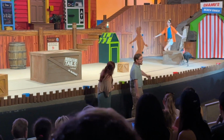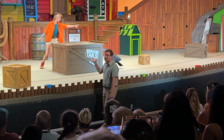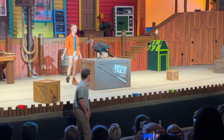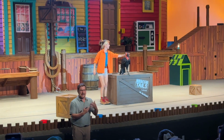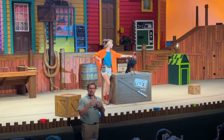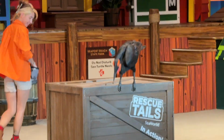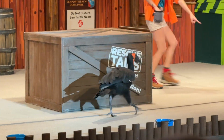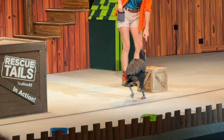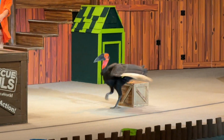It's Newman, our African southern ground hornbill. Wow, hey there, Newman. See, he's just telling everybody hi. He actually uses that crate, and it's a natural behavior. He uses his beak like a tool, much like an axe, and that extremely tough bill helps in foraging in hard-to-reach areas. He kind of reminds me of me. He seems to love being on the stage. Newman here is 21 years old, and he was hand-raised at SeaWorld San Antonio.